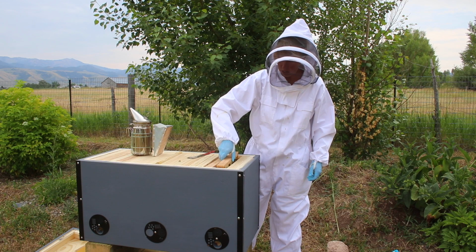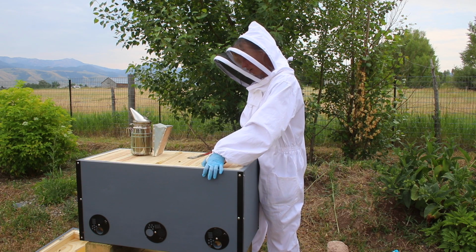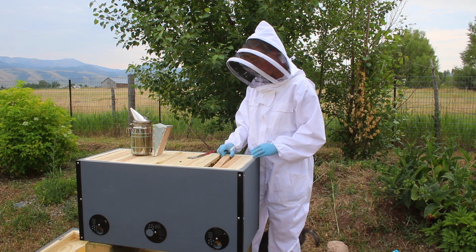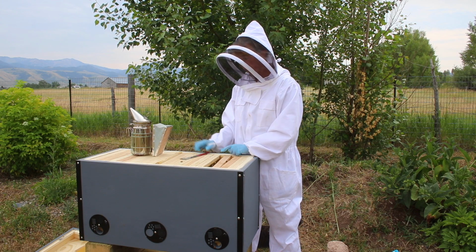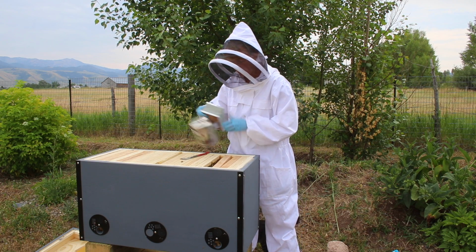So overall, the bees that were babies when I put these frames in here appear to have either hatched or be in the process of hatching, which is what I expected. And excuse me, ladies, I want to put that back together without squishing you.